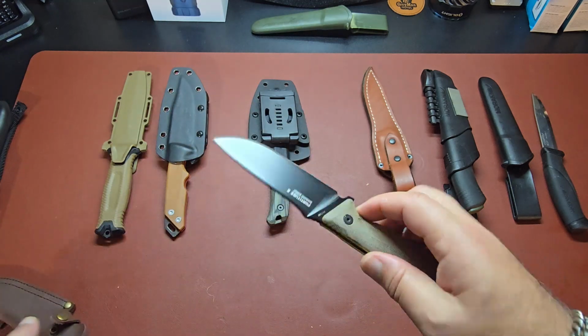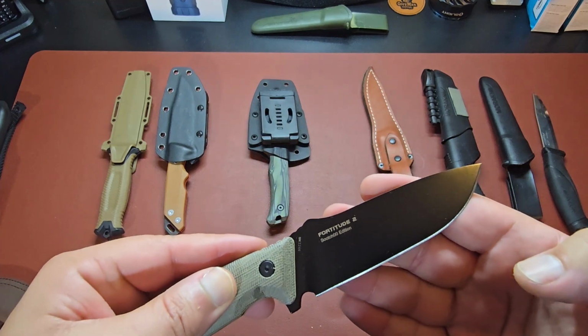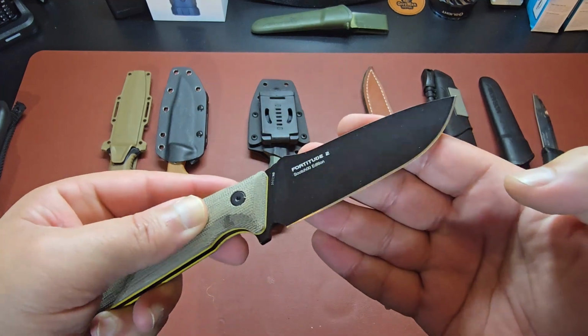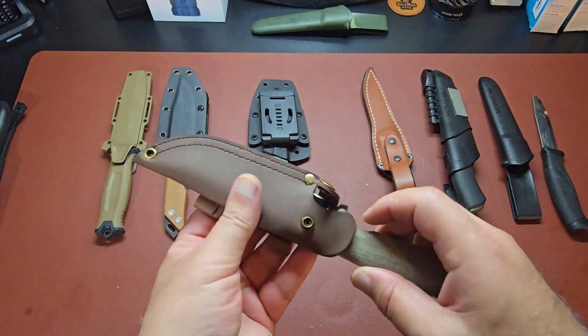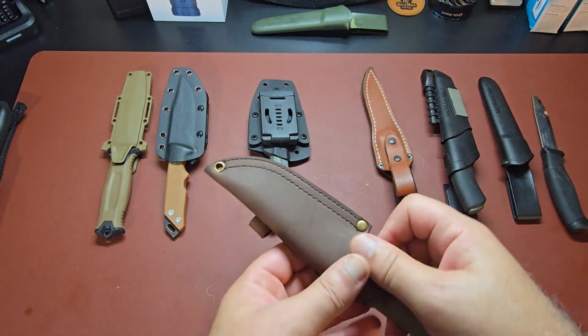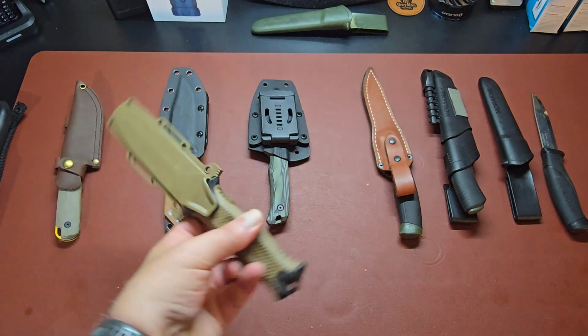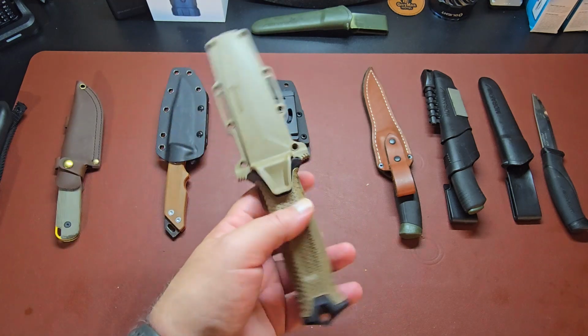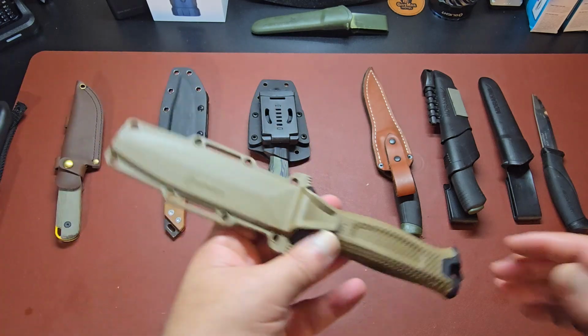I've gone over some of these. This is a Fortitude 2, which is the Such edition, which you might know, his is a very large channel in the emergency preparedness realm of things. And I love the leather case on that. I haven't really got to use this knife too often, but it's a solid knife. One of my favorites for more of a self-defense knife.